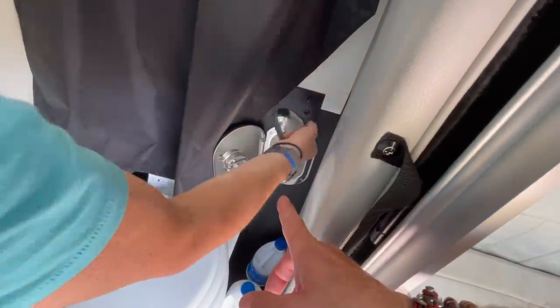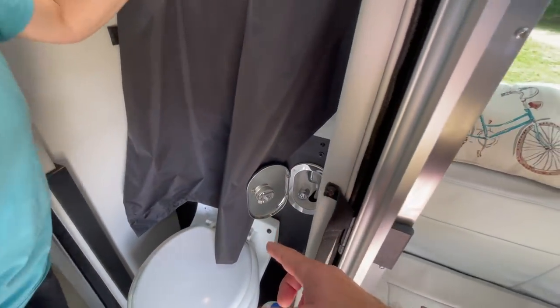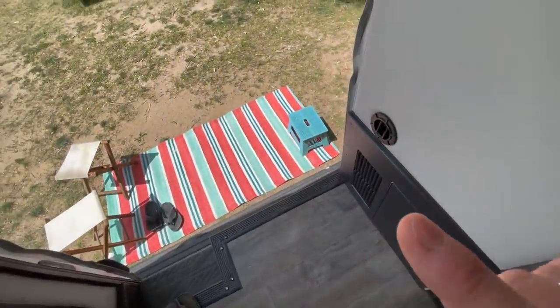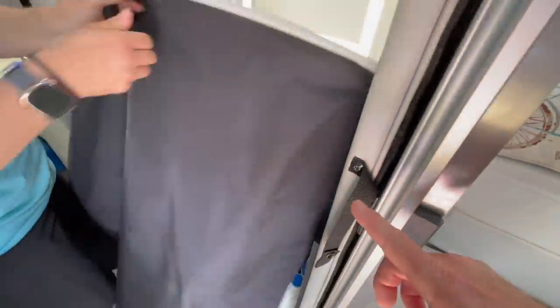We don't have a hook in yet. Oh, that's dripping, but yeah. That's fine. We're gonna put a hook up there. Okay, I gotcha. Oh, that's cool. And we actually want to get an extender so it reaches just outside, but we have dogs and we'd like to have it so we could wash their paws off. That's a good idea.